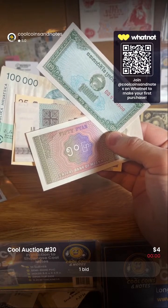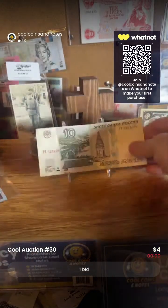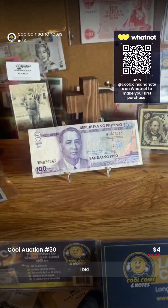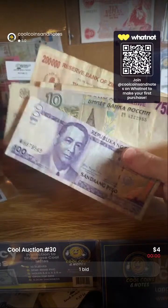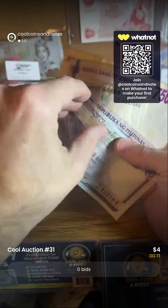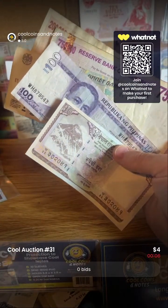Hey, thank you. Appreciate you. Let's see. Got Russia, Philippines, 100 pesos, Zimbabwe, Zimbabwe. Here's a lot of 4, and there's a Nepal to go with it. Post it on there. A lot of 4.